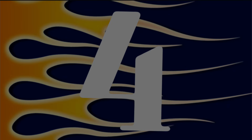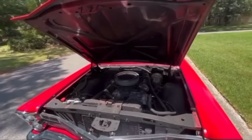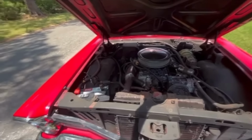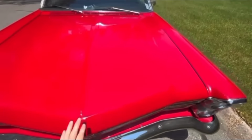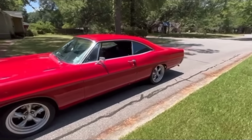Number 4, 1967 Ford Galaxie 500 Fastback, listed in Baton Rouge, Louisiana for $10,000. This is a 1967 Ford Galaxie with a 390 FE engine, new battery, alternator, water pump, and power steering. It starts and runs. The air conditioner does not function.